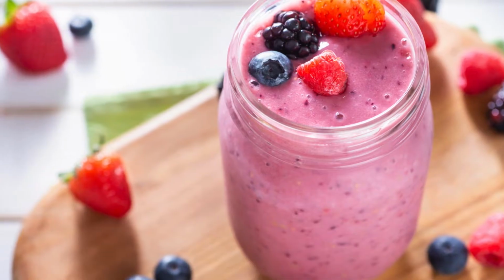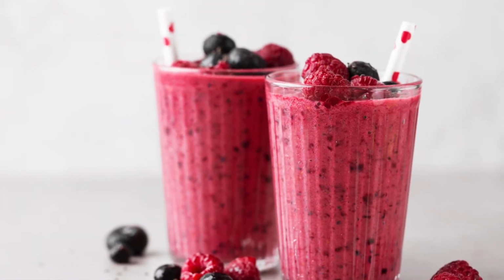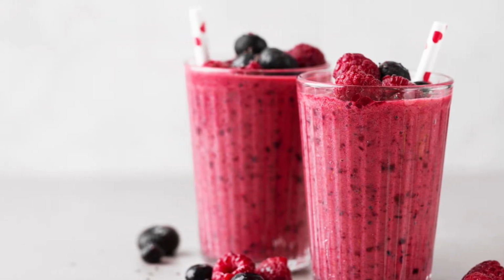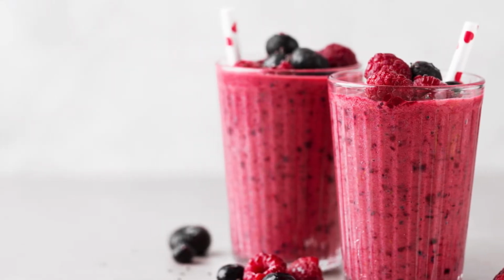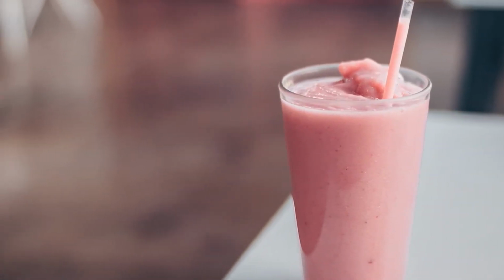The nutrient powerhouse, customizable keto smoothie. Need a healthy, on-the-go breakfast solution? A well-crafted keto smoothie is packed with protein, healthy fats, and essential vitamins. Here's a foundational recipe to inspire you.